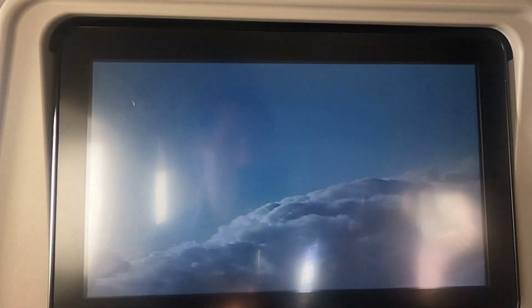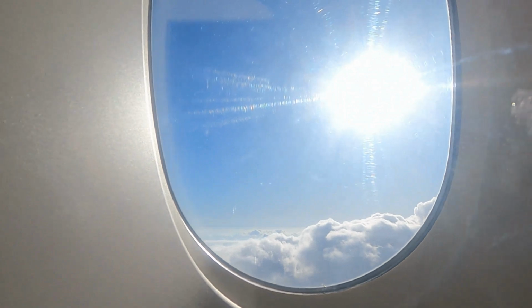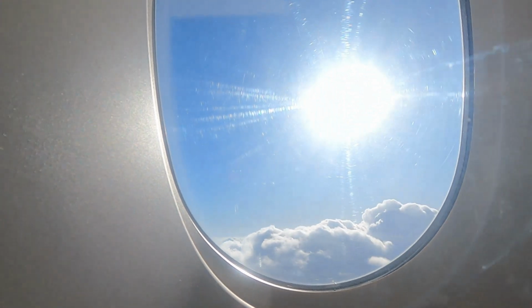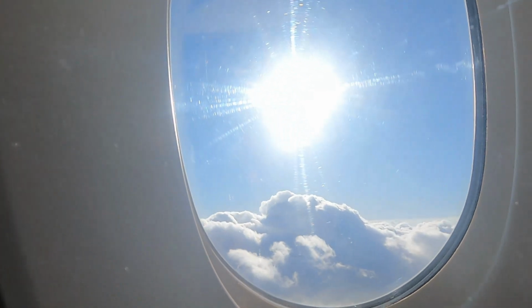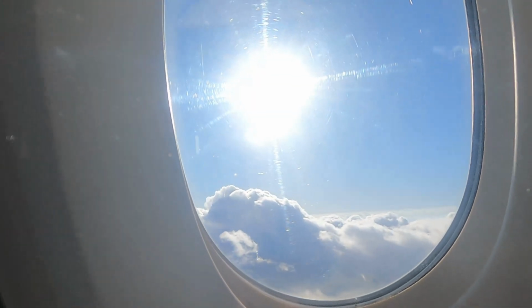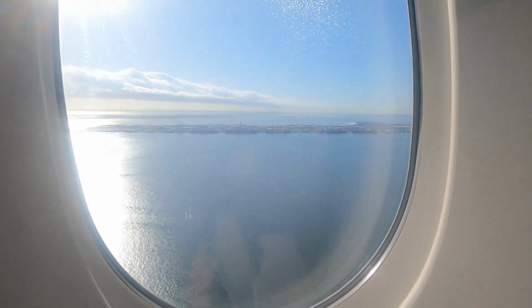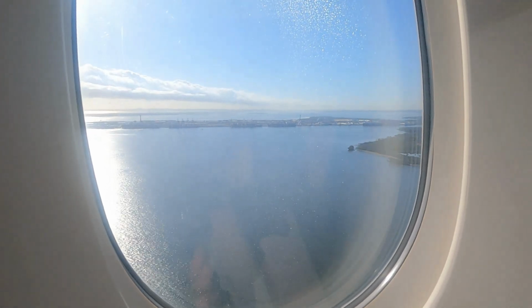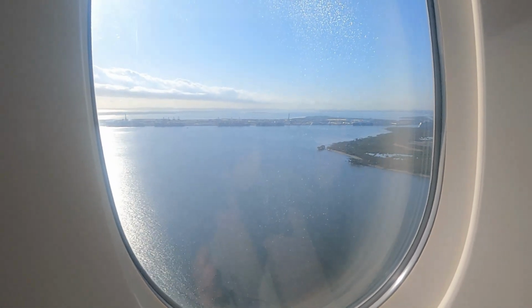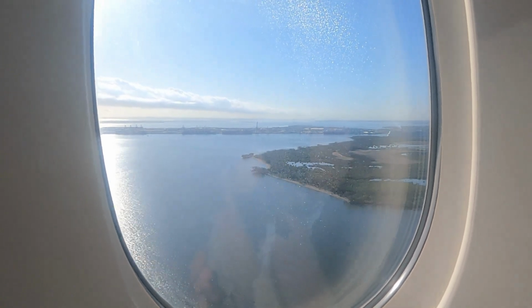Starting to make our descent into Brisbane. Unfortunately for me on this occasion, I've been lucky enough to fly to Brisbane before, but no views of the city as we came in from my seat, unfortunately. But lovely views of the coast.